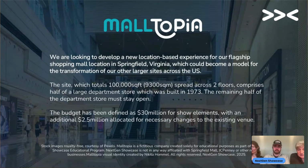Now, the challenge with this is that in our industry these are becoming more and more popular developments, and it's very important that they have a high level of return on investment, that they're quick to market, and that they're able to establish a community around them so that they can function across every seasonal overlay for the widest uptake around their community. You'll notice in this brief that we established a budget of $30 million, as the location is in Springfield, Virginia, in the United States.